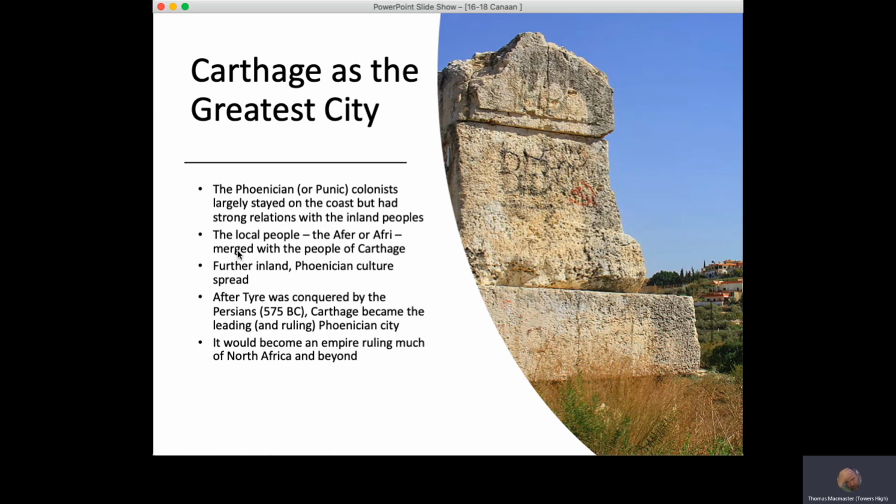When Tyre itself is conquered by the Persians, Carthage will become the leading city of the Phoenicians. And ultimately, Carthage will create a great empire, controlling North Africa, Spain, and quite a bit more. But we'll get back to them in about a week and a half.